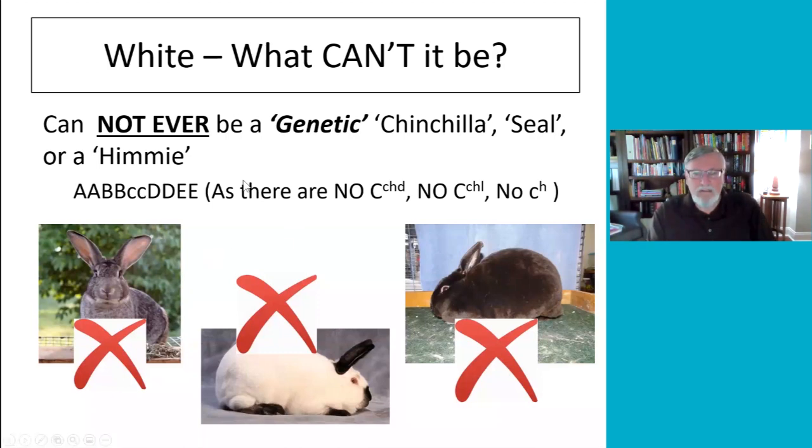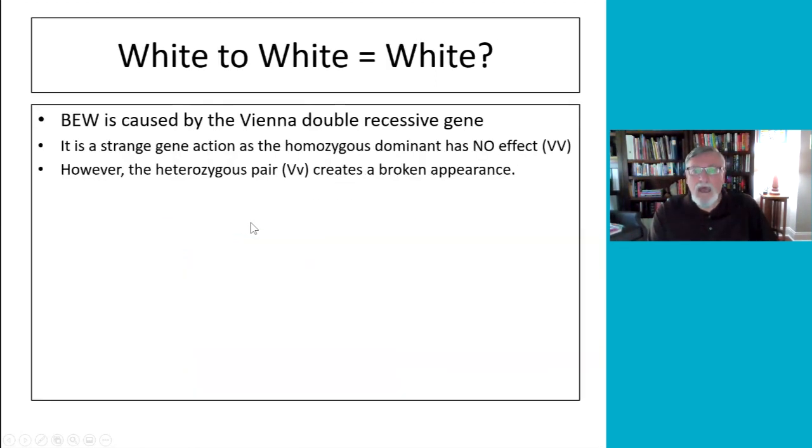Basically, what I'm saying is that we cannot have anything in the C series. There's no full color. There's no hard chin. There's no soft chin. There's no sable. It can't be any of those things because you have these two C placeholders that are recessive. Okay, and I'll get to this when I talk about the idiosyncrasies in the C series.